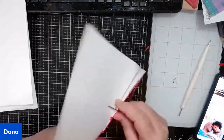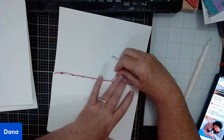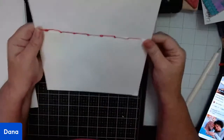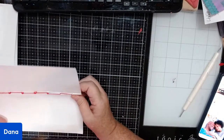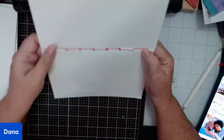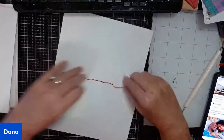Did it give measurements for, like, when you do the pamphlet stitch, you have to do so many times the height of your page? Does that one do the same thing? I just kind of figured it out. I used my ruler and my page. My page is 8.5. So I just put it on my ruler at 1/4 inch, and then I did half. I marked it on every 1/2 inch mark. Okay. Very cool.